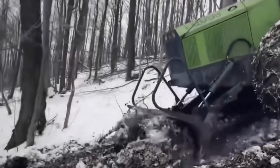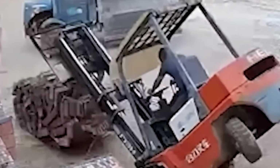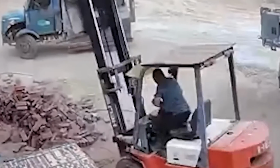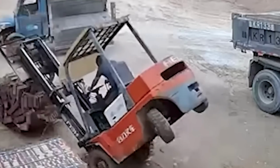Traffic safety, the hidden danger of blind spots. A blind spot obscured the driver's view, leading to a collision that caused a tire to burst. It's crucial to remain cautious when navigating traffic.